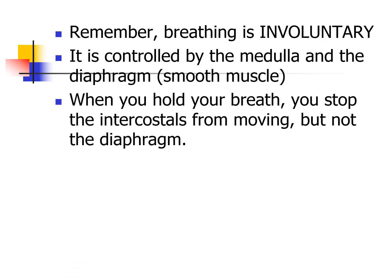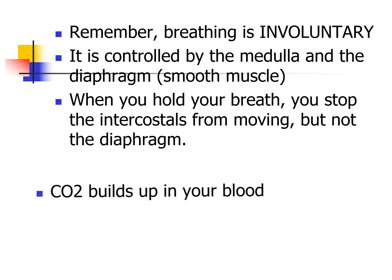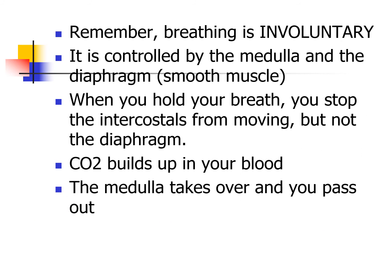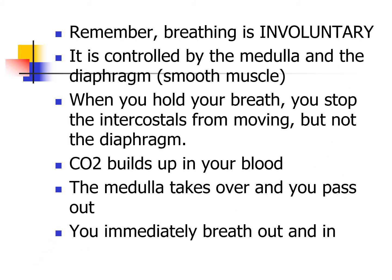Okay. When you hold your breath, you stop the intercostals from moving, but not the diaphragm. And as you hold your breath, carbon dioxide will build up in your bloodstream, and your brain is going to regulate that. Eventually, the pH levels will drop so much that your brain takes over. As the CO2 builds up in your blood, the medulla is going to take over and cause that person to pass out. As soon as that person passes out, they breathe out, and then immediately turn around and breathe right back in and get rid of that carbon dioxide.